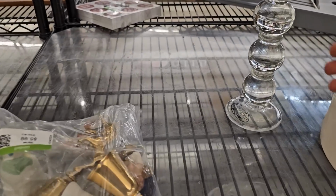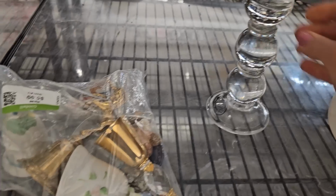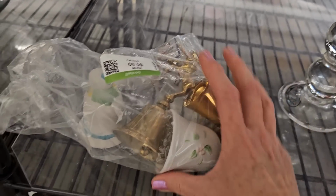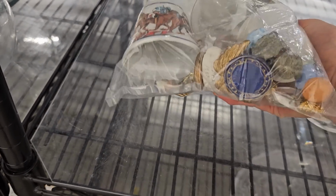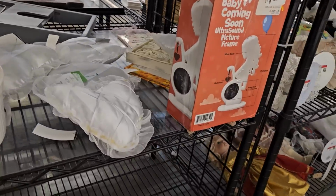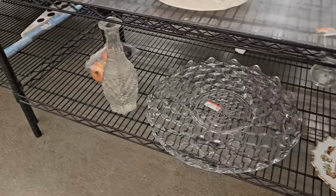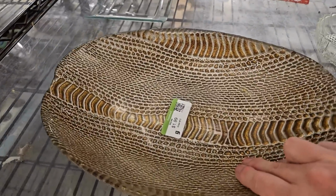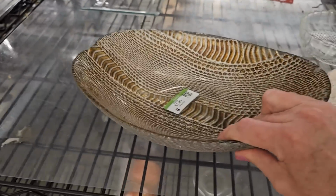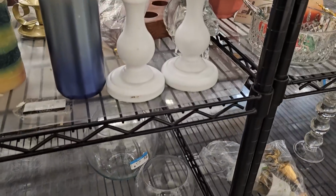Crystal, more bells, candlestick. Home Essentials is the brand. Brass and ceramic inside this bag with a few other bits and bobs. Some lovely big glass platters down on the bottom shelf and a decanter. Ooh, this is interesting. It almost looks like snake skin. It's reverse painted. Big round bowls, more candles.